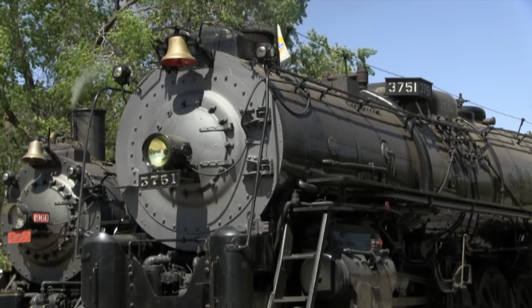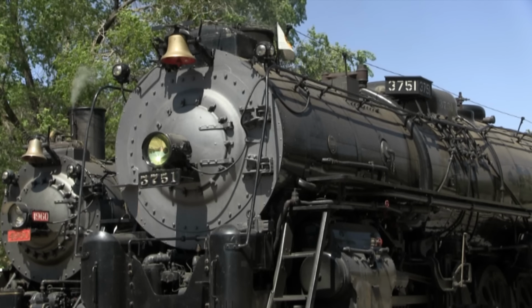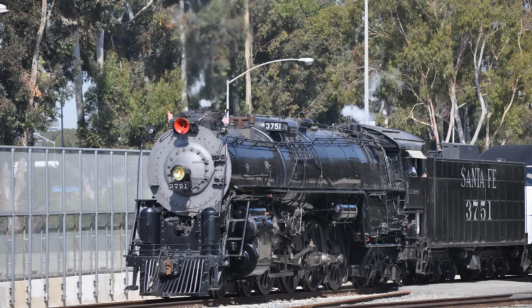Santa Fe 3751 is a 484 type Baldwin steam locomotive built in 1927. After a long 25-year career in regular service for the Santa Fe Railroad, the locomotive was retired and placed in a park in San Bernardino, California.